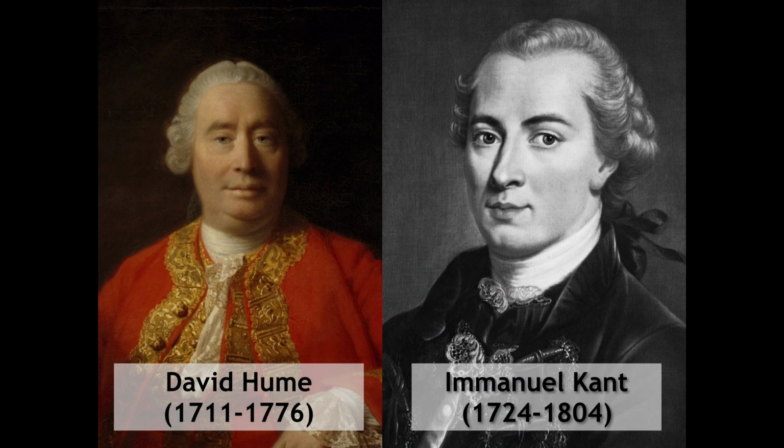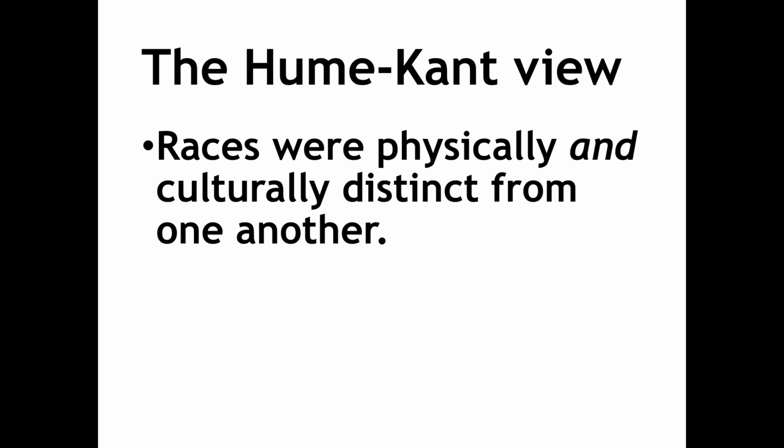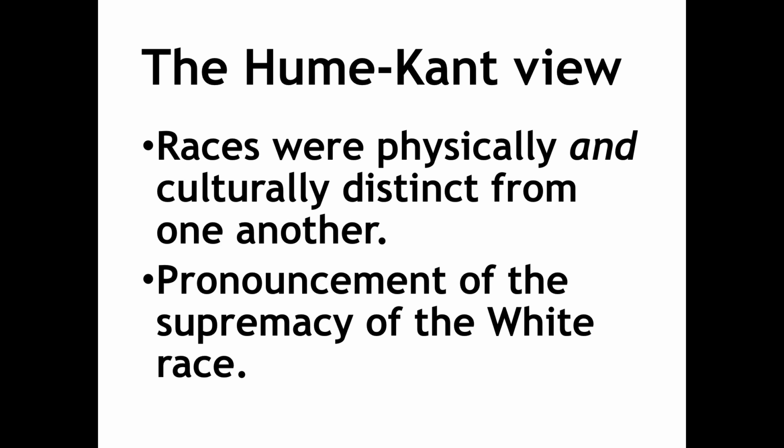Kant and his Scottish counterpart, David Hume, had very similar thoughts, and they had very similar data to go on. They received information from travelers, tales, and explorers that was very poor quality compared to the information we have today on human diversity. And they made very clear judgments about people who were not Europeans. David Hume said there was never a civilized nation of any complexion other than white. The Hume-Kant view was tremendously influential. They both held that races were physically and culturally distinct from one another, and that the white race was supreme.